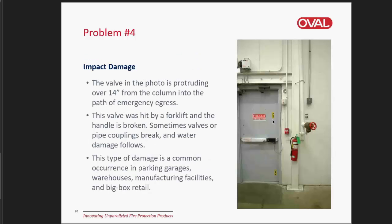So here's another photo of an example. This one's sticking forward over 14 inches into the path of egress, and this one was hit by a forklift. The handle's damaged. They commonly, especially in parking garages, get damaged as well. Sometimes cars even hit them in parking decks.